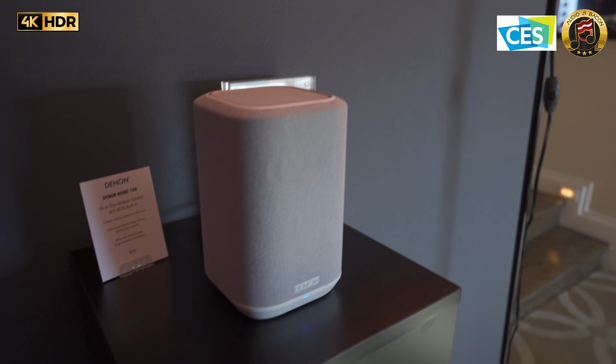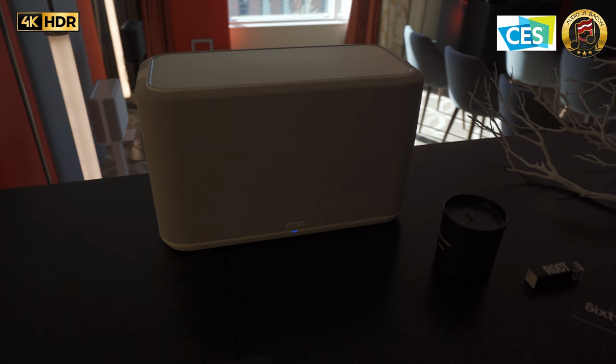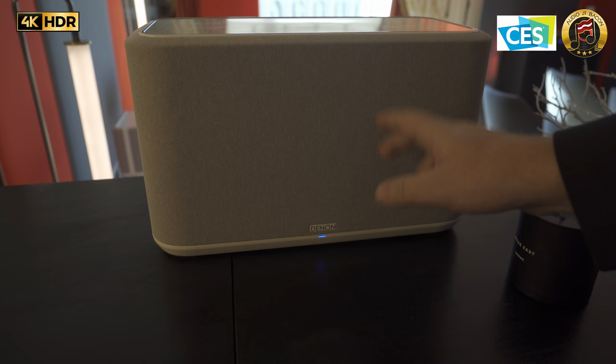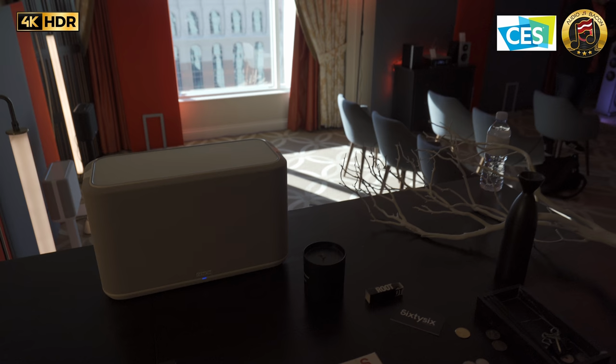And then the big one up here is our Denon Home 350. This has a larger driver array. There are two, I believe, 3/4-inch tweeters, two mid-ranges, a subwoofer in the front and a subwoofer in the back, with six stations on top. Play, pause, obviously. All of these also work with Amazon Alexa and Google. If you have a Puck or the Echo, the Dot, they will work with that. You can say, hey Alexa, play Elton John in the living room again, and it'll just pop up nice and easy.